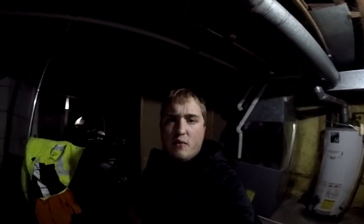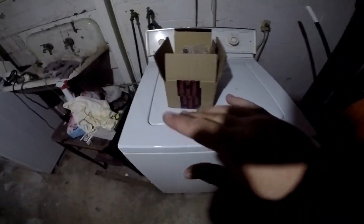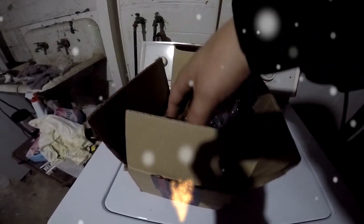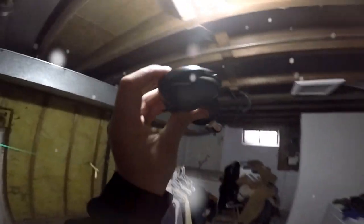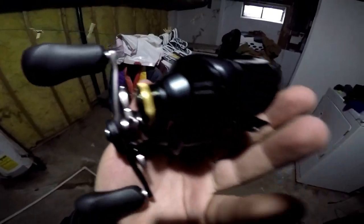Let me make this a little bit more dramatic here. Let's get a little dramatic reveal. Here she is, folks. The dirty old Curado K, in the flesh. Beautiful. Dark black, dark silver, black with the gold.